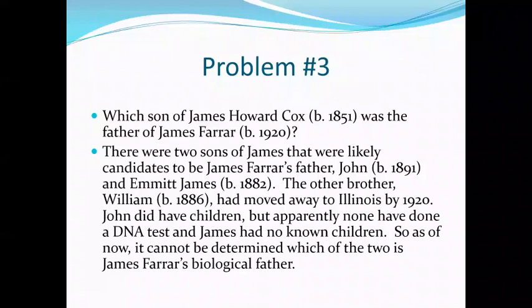So we looked at the children of James Howard Cox, and there are basically 2 likely candidates. One is the son, John, who was born in 1851, and also the son, Emmett, born 1882. And another brother had moved away, so he wasn't in the same vicinity where James Farrar was born in 1820. John did have some children, but none of those have done a DNA test, and James had no known children. So at this point, we can't really be certain whether it's John or Emmett James who would have been the father of James Farrar. So we're kind of stuck in that regard at this point in time.